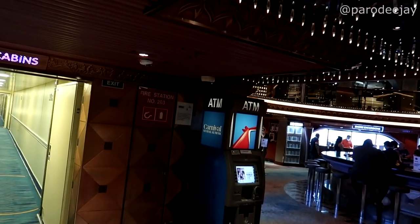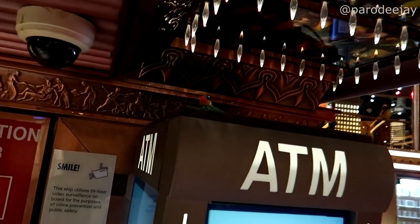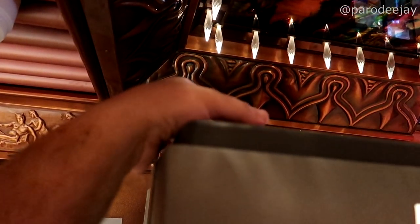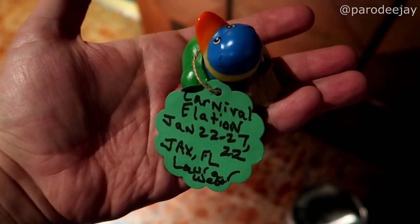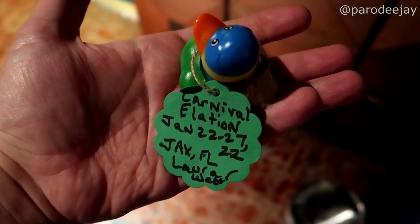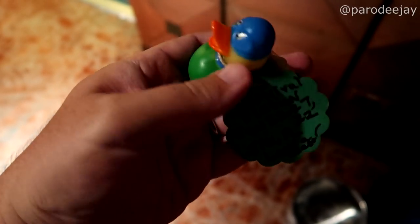Correct. Cool. Oh, we were just sitting over here talking about how we look like ducks, and we see a duck on top of the ATM. I don't think I'm going to take it, but we'll at least look at it and see whose it is. Carnival Elation, January 22nd. So this must be this duck's third week riding the cruise ship. That's kind of funny. Cute, though.